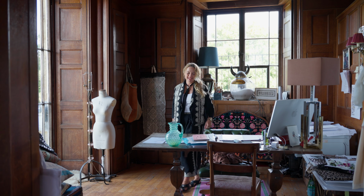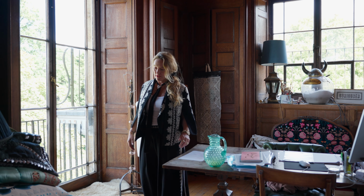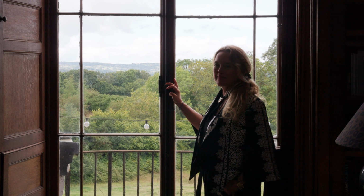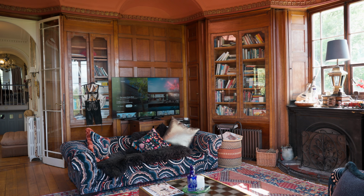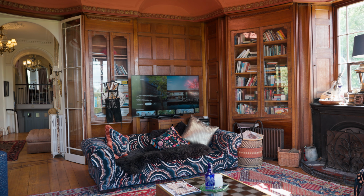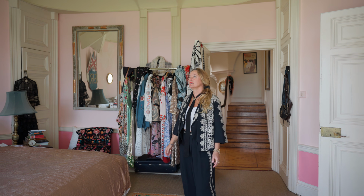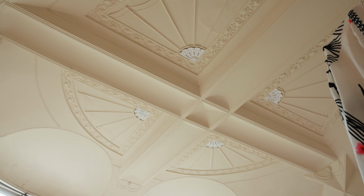And this is my little snug office. It also overlooks the moors and outside. So this is my secret space. This is my room. It's got this most beautiful ceiling. It's amazing that it's survived as original until today.